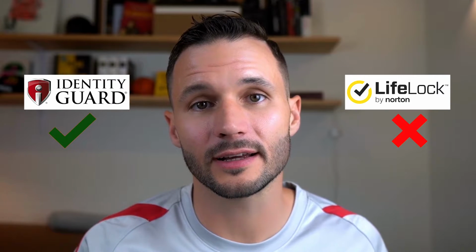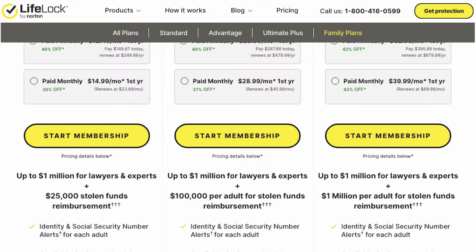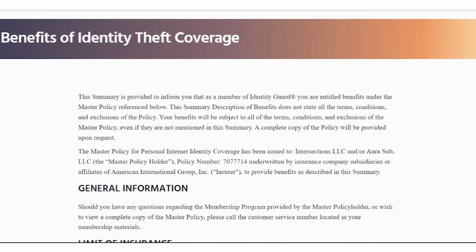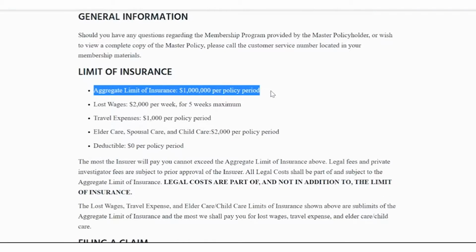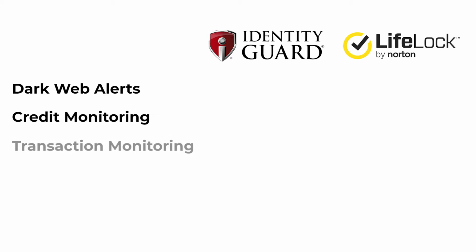So clearly Identity Guard is the winner here. Insurance, assuming that you go with the most comprehensive insurance policy with each of these companies, the Ultra in the case of Identity Guard or the Ultimate Plus in the case of LifeLock. LifeLock wins because it offers $1 million of coverage for each adult on your plan, whereas Identity Guard offers $1 million insurance policy total.